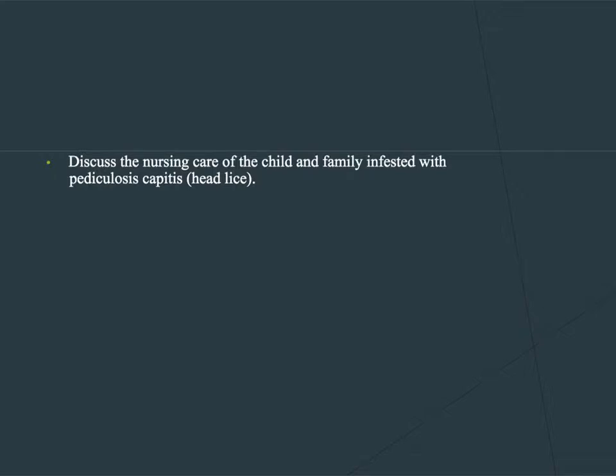This we'll discuss in class, hopefully, but what do the parents need to do to get rid of the head lice? Basically, we are going to treat their hair with the specialized shampoo. We need to get rid of anything that could have live hair on it. Good cleaning of the blankets and the bedding and things like that. These kids will still go to school.